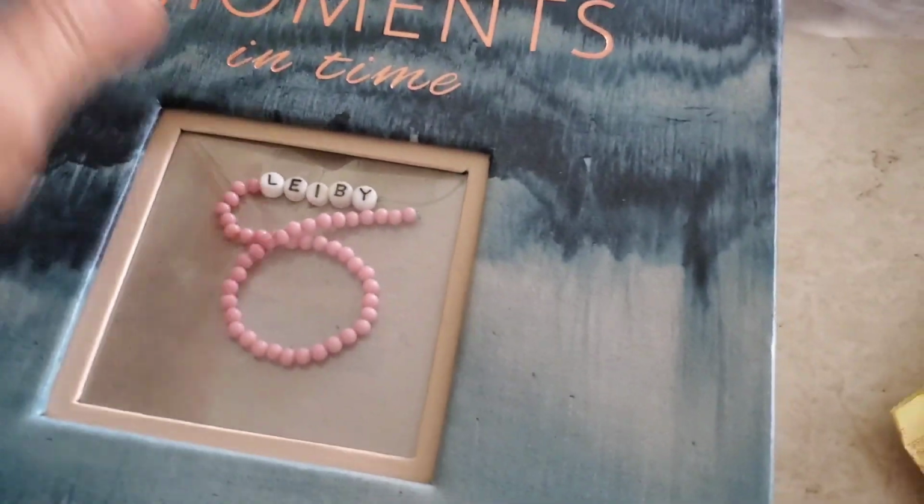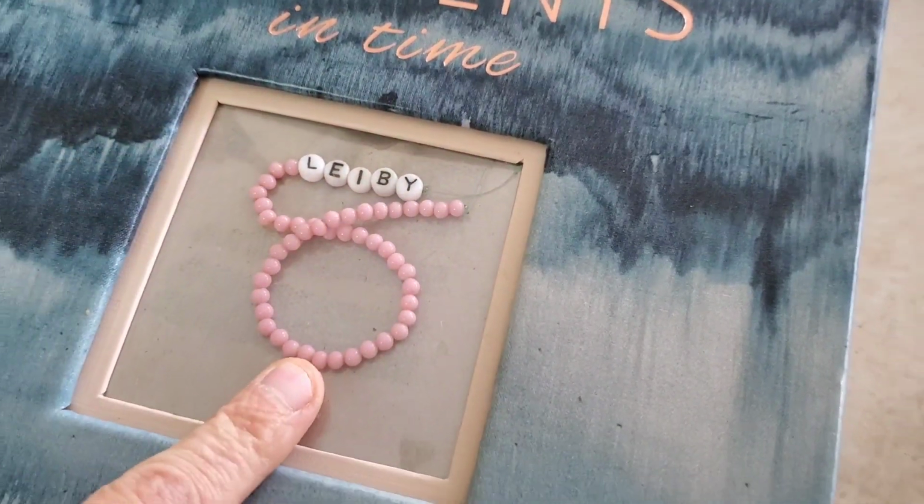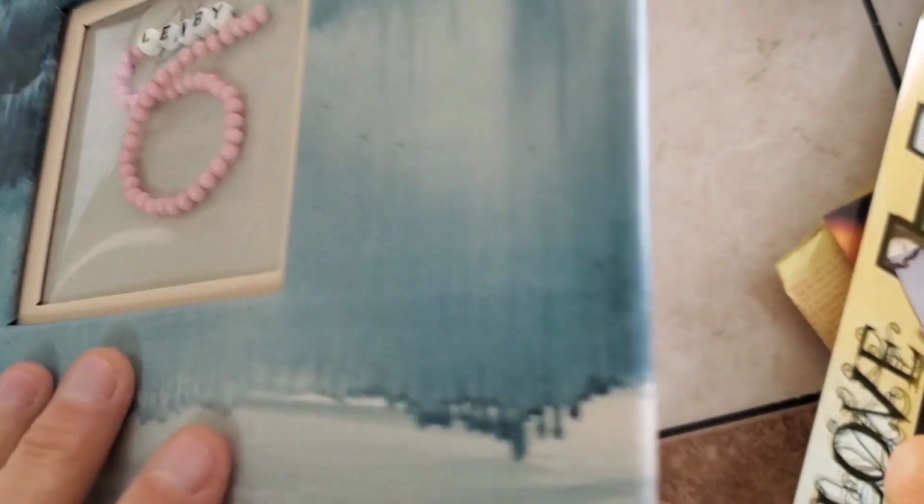I already have one album completely done. And look at what I did, guys. I put my baby bracelet, Libby. That was my maiden name. So I took my bracelet and I put my bracelet inside here. You know, it's got a little place where you can put a photo for the album.